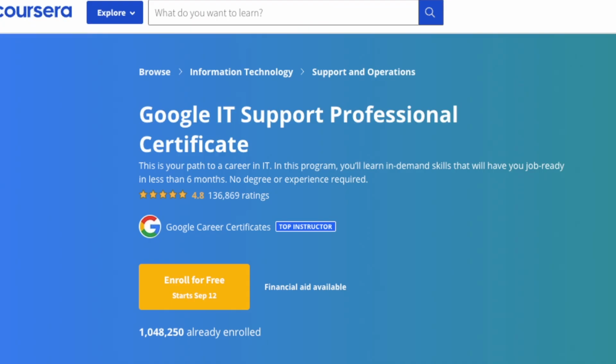A really good starting place is the Google IT Support Specialist Certificate. I also have a review of that certificate. It is extremely good and people have landed jobs from that certificate.